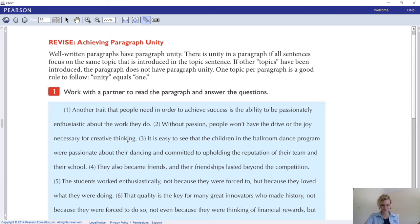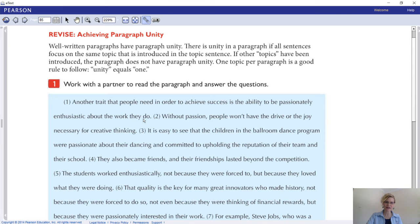That brings us to the revision, basically. Achieving a paragraph's unity. What does that mean? Well-written paragraphs have paragraph unity. There is unity in a paragraph if all sentences focus on the same topic. That goes back to coherence and cohesion. So basically, you really develop what the thesis introduces in all the body paragraphs. That is actually done by the topic sentences. And in each body paragraph, you develop the ideas according to the topic sentence.